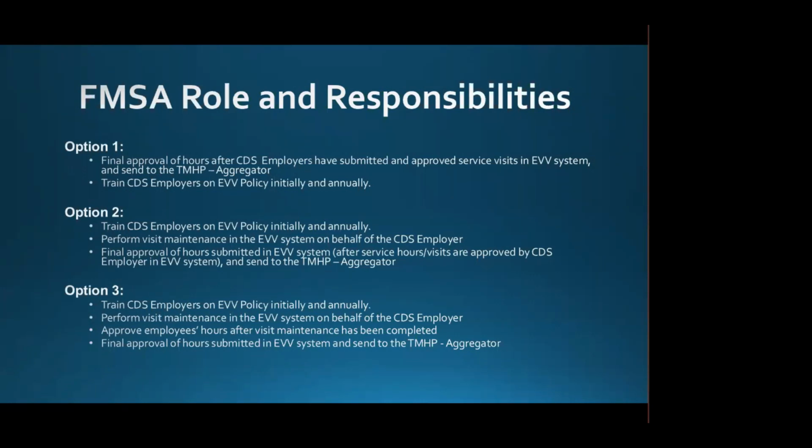Now for option 2, you still have the final approval and you still have the training, and you'll see that duplicated down below. The only thing that's added to it is that now we have to do visit maintenance on your behalf. So that's where you have to submit documentation to us saying what was worked within your home. And then option 3, as we covered briefly from the employer perspective, is that you still send us the documentation and communicate to us what has worked, and we will perform visit maintenance on your behalf, but we will also approve it on your behalf using the documentation that you submitted to us. And again, that's similar to the current process. The only difference is that your employees are required to clock in and out using an approved EVV method.